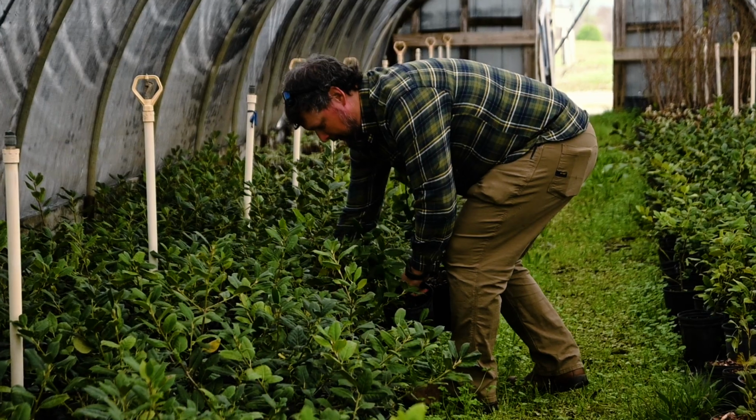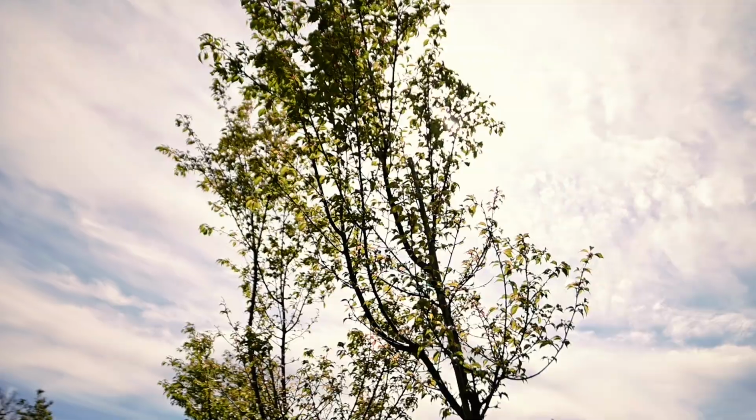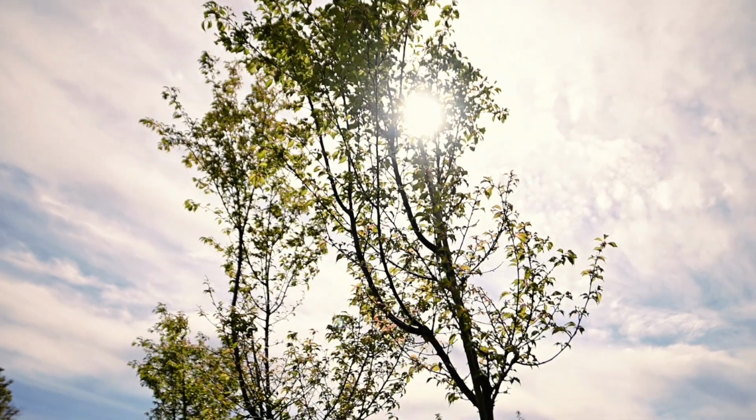Able to really see the plants go from just a basic cutting to growing up into 4 or 5 inch or bigger trees, and kind of seeing how that's growing.